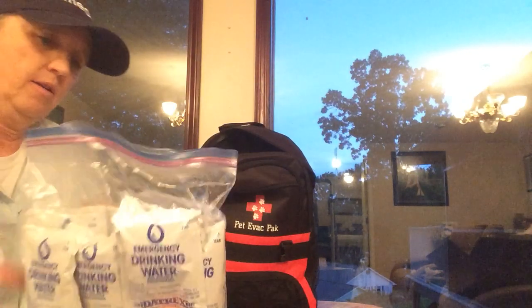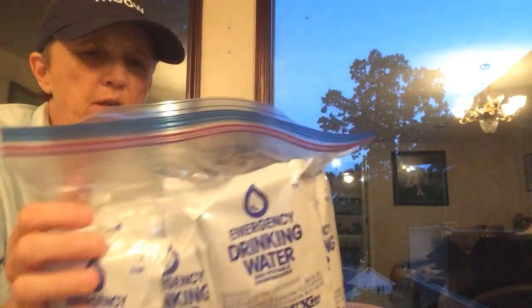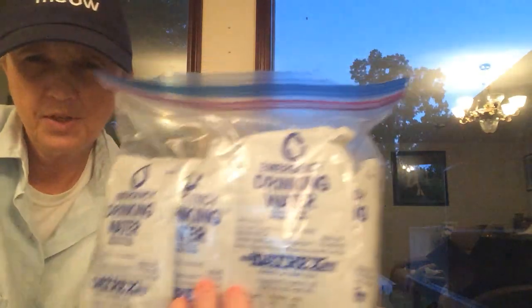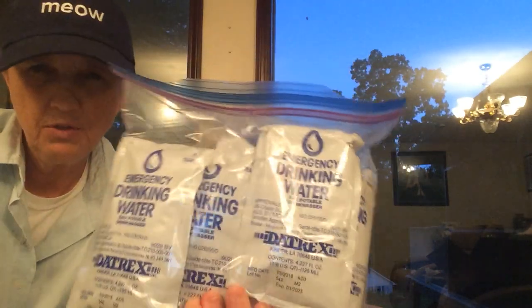Okay, I don't know how many are in this, and I could sit and count all of them for you if you want, but it's a pretty hefty bag of water. Now again, I don't know if this is how many comes in every pack, or if it's because mine was for 2 dogs.